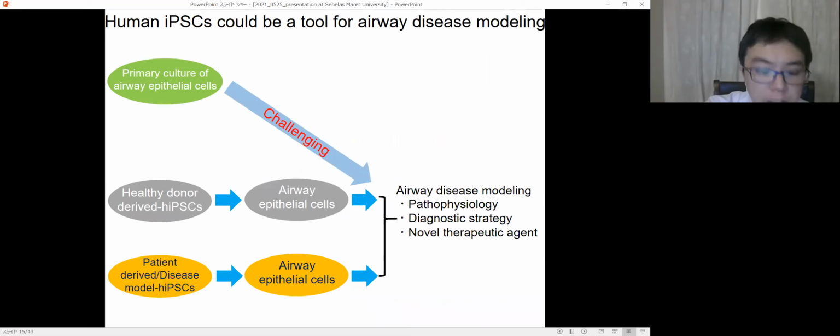However, it has been challenging to recapitulate human airway diseases in vitro because of the difficulty in isolating primary bronchial epithelial cells from diseased patients before the cells are affected by therapeutic agents and the environment. Generation of induced pluripotent stem cells has opened the door for creating patient or disease-specific pluripotent cells with the potential to differentiate to disease-relevant cell types.